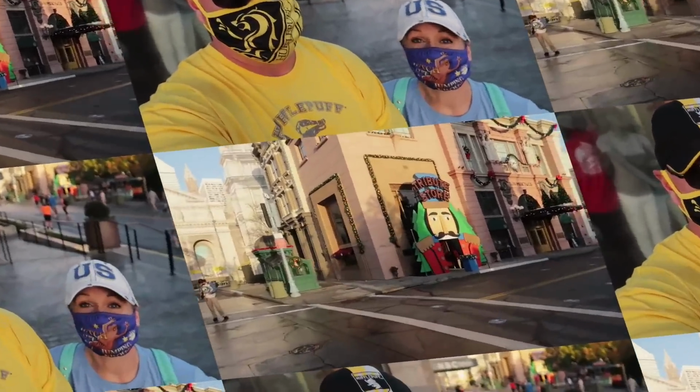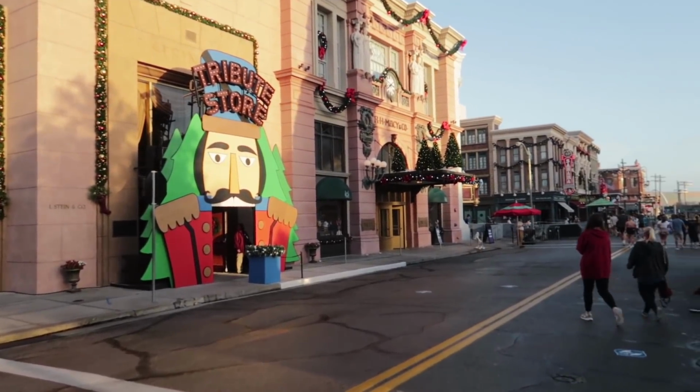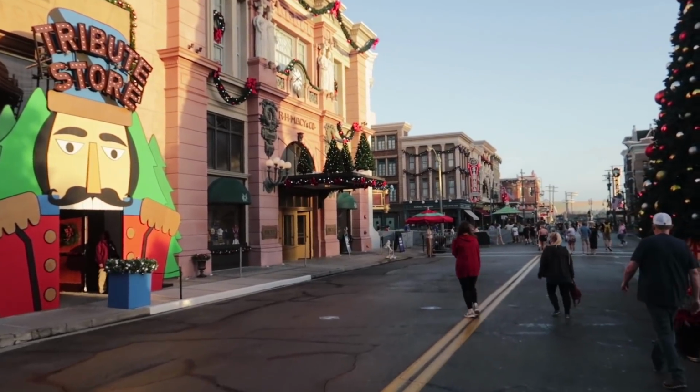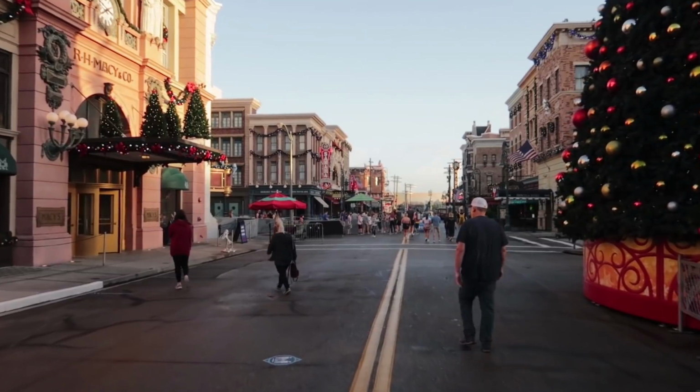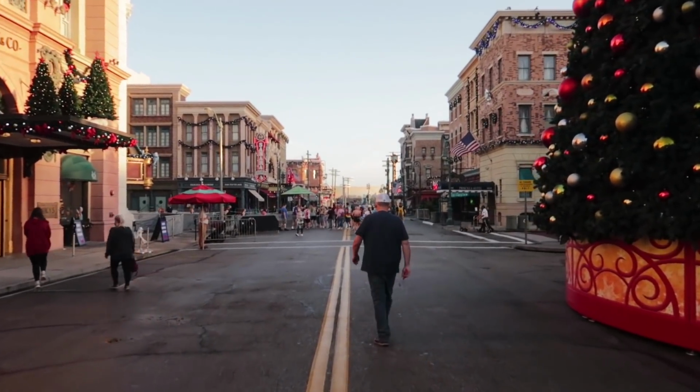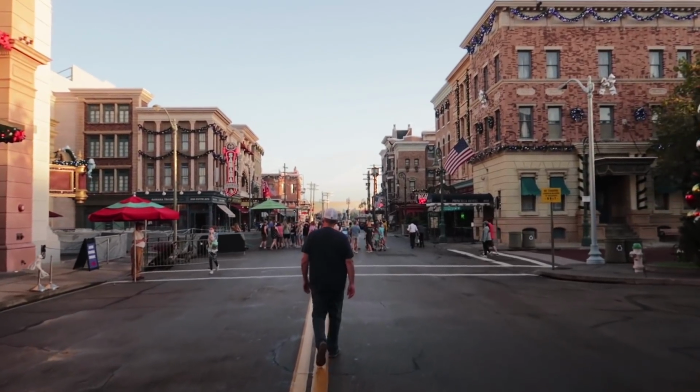Now today we chose to start at Studios because we're just walking and talking, not going to do any rides. But for you guys, a tip would be to start at Islands of Adventure and to make Hagrid's Motorbike Adventure your first ride of the day. The reason behind that is because that's the most popular ride right now. Yes. It's the newest ride.